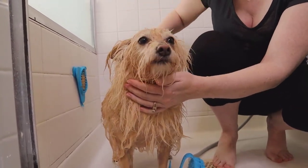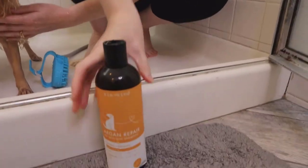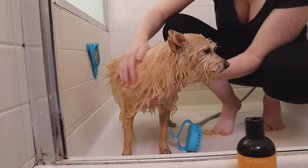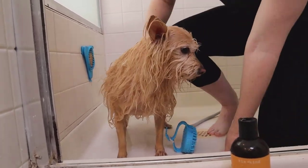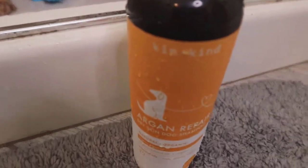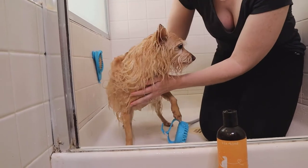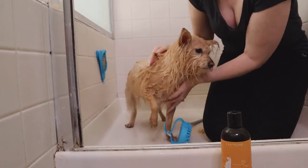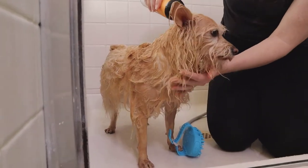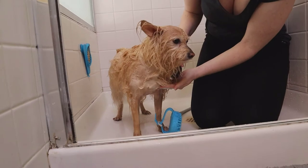So we're using the Kin and Kine shampoo today. This is the Argan oil shampoo, and they do have a few different kinds. Kin and Kine and Four Legger are the only two shampoos that I recommend for your pets. Never, ever, ever use a human grade shampoo on your dog or cat, because the pH balance is all wrong. It could really irritate your pet's skin if you use a human shampoo or conditioner on them. Plus all of the chemicals and stuff they put in our shampoos, we just don't want that on our pets.